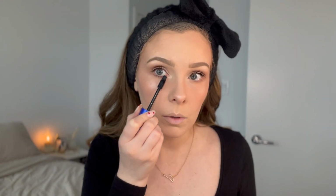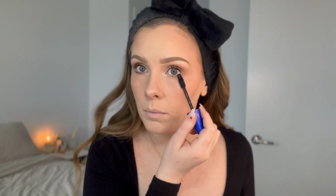Going along the lower lash line as well. The lower lash line, I don't like to fully coat them because I feel like that can sometimes make it look a little bit spidery. So I just go in with the end and go like this, and I feel like that makes it look more wispy and natural. And I like to go in with a few coats of mascara, so I'm gonna do a few more.